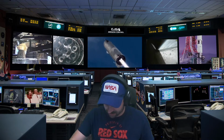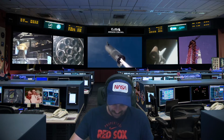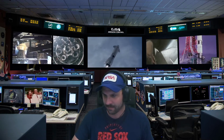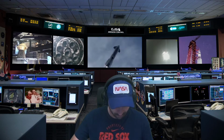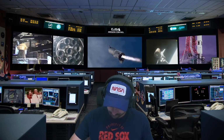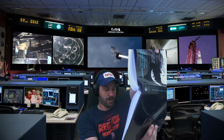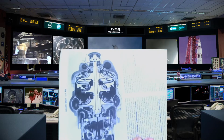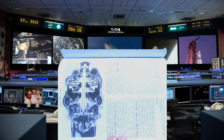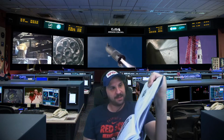Like, here, let me just. This is so freaking cool, man. This book is awesome. It'll tell you everything you need to know about how rocket engines are made. It's really, really freaking cool. Look. Ugh. I don't know if I should show this. This might be not safe for work. Turbo pumps. Turbo pumps! Ooh la la! Ooh la la!